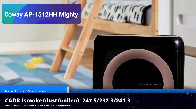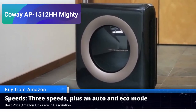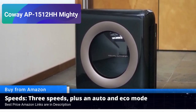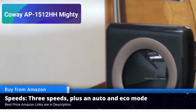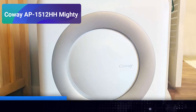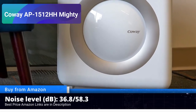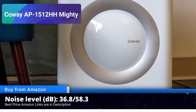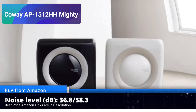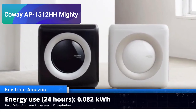In addition, there is a timer for 1, 4 and 8 hours and an indicator to change the carbon and HEPA filters. Lastly, an indicator light shows the current quality of the air. There is no night mode, but you can dim the lights by holding down the ionizer button. It was also on top of the class for energy consumption, requiring just 0.082 kilowatt hours over 24 hours. Taking account of the eco setting as well, air purifiers won't get much greener.